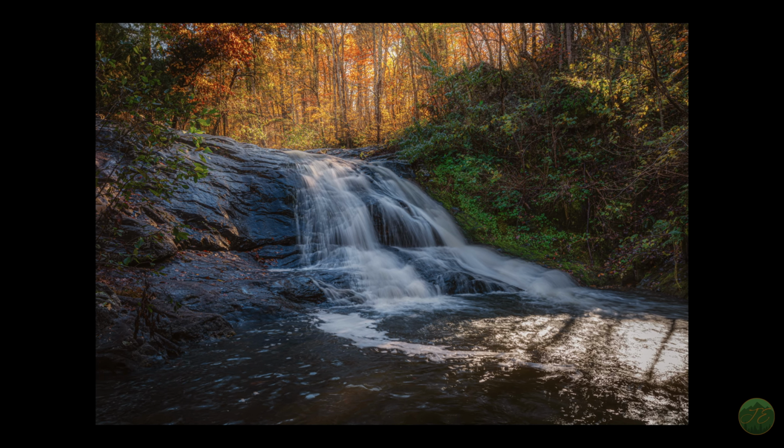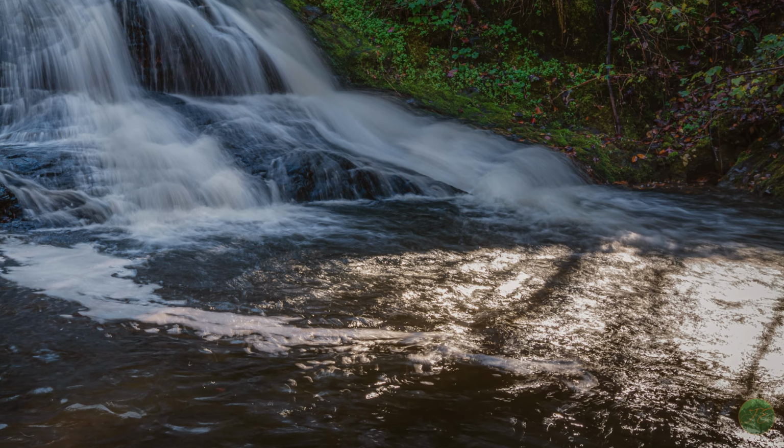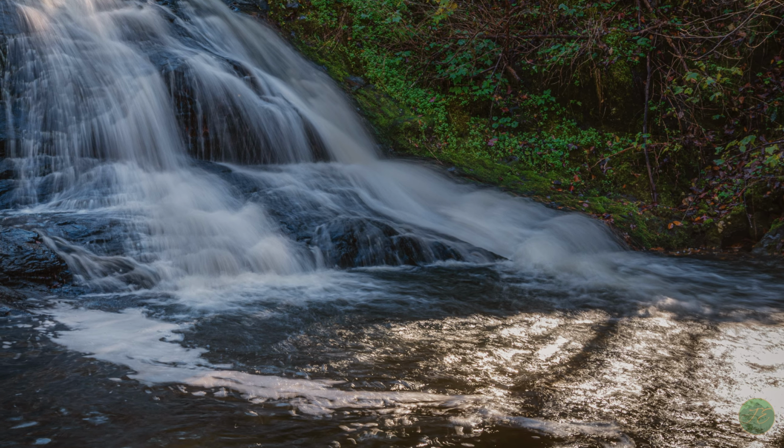Well, what I do like about this image is the opposing lines created by the top and the bottom of the waterfall. I do believe that adds a bit of symmetry and balance to the image. However, that bright sun in the bottom foreground, just not working.